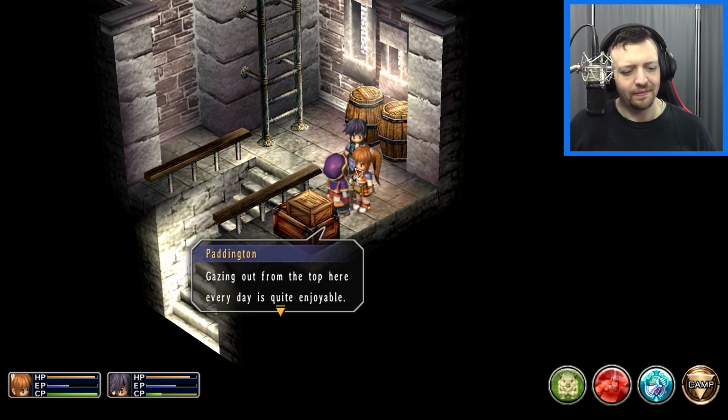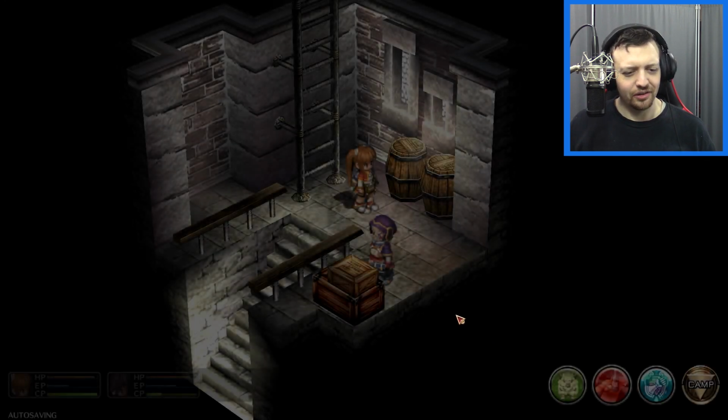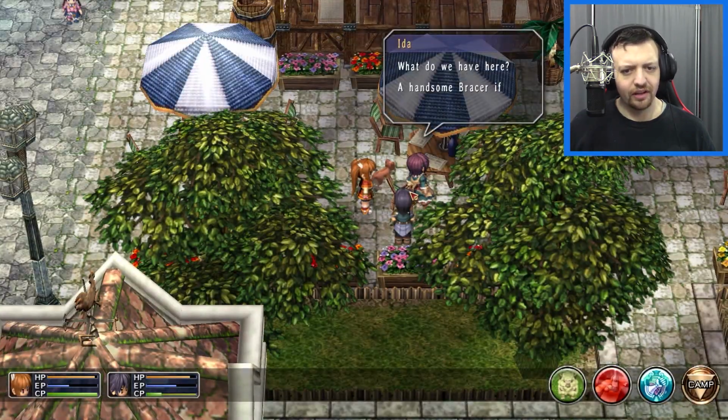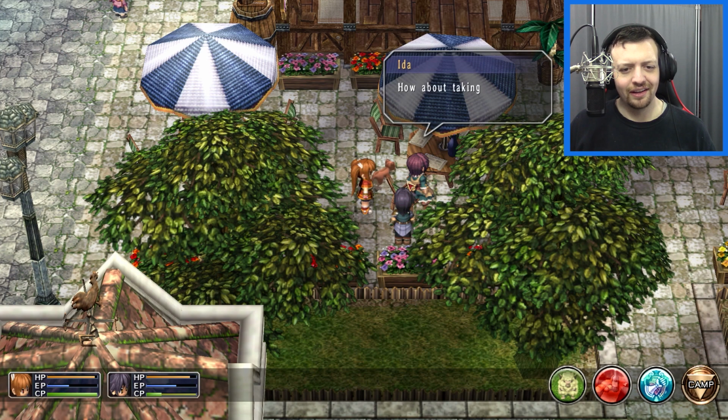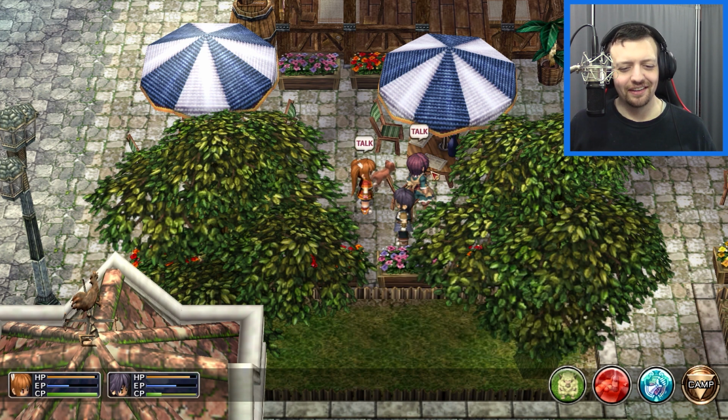Gazing out of the top here every day is quite enjoyable. The changing seasons, the lives of those people living here in town. Though they are all minor, I could see these changes with my own eyes. Recently, I've seen Miss Bloom out and about quite a bit. Oh, wonder what she's up to. So, Paddington seems to be spying on people. That's cool. What do we have here? It's a bracer if I've ever seen one. How about taking a nap with little old me? Oh, gosh! I'll have to take a rain check on that one.